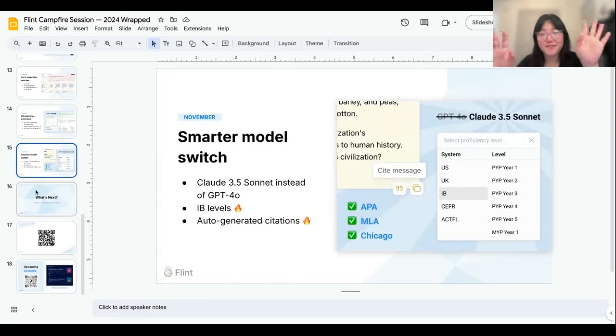Yeah, okay, last one, I promise. So we switched Flint from GPT-4 Omni to Claude 3.5 Sonnet. That's okay if that doesn't mean anything to you, but essentially we saw a different large language model that was performing a lot better, and it also benchmark tested a lot better. And so we tried it out and saw it also did better in Flint, so we added it to Flint.